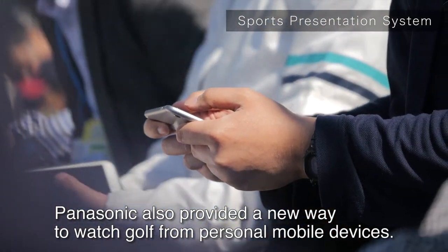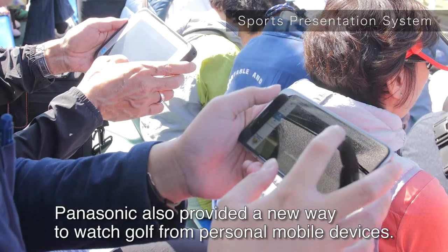Panasonic also provided a new way to watch golf from personal mobile devices.